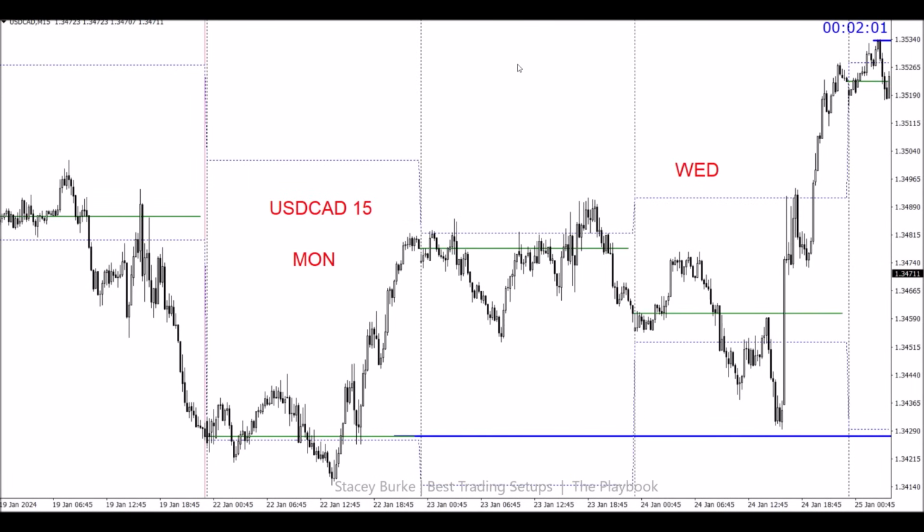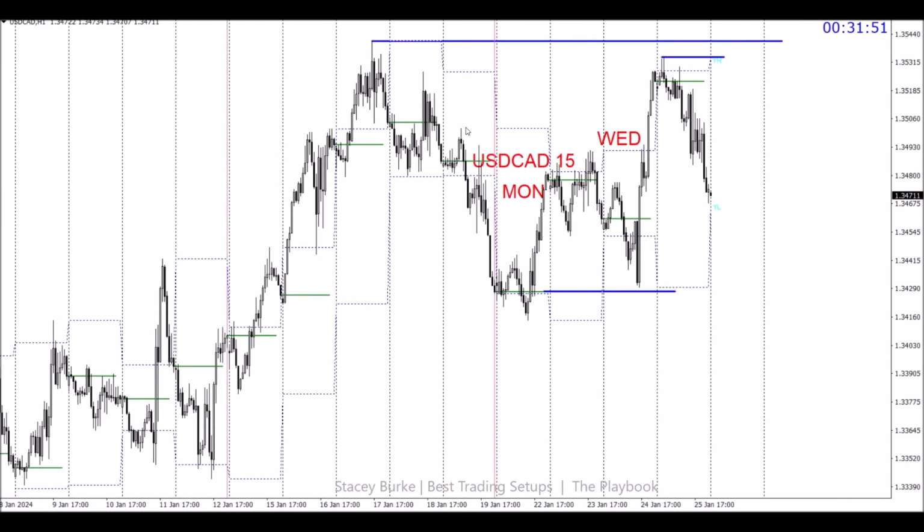Now we're looking at the Canadian dollar. Let's back this up and look at our previous week's template, our closing range of the week, Wednesday, Thursday, Friday. The market broke out on Friday, making this market out of balance heading into our new week, meaning that it broke out and it closed.